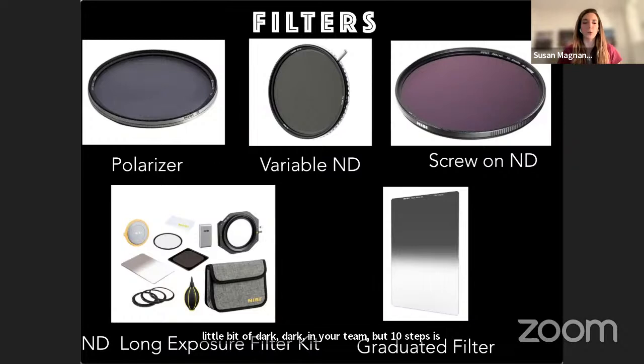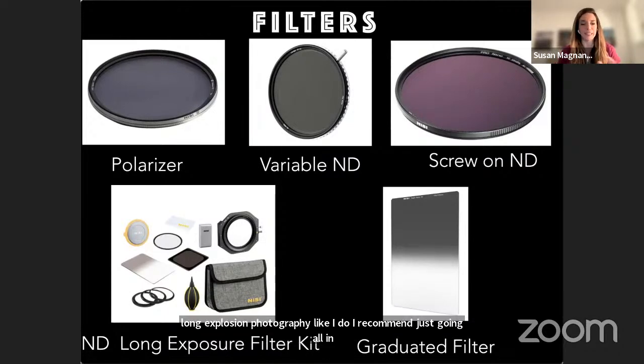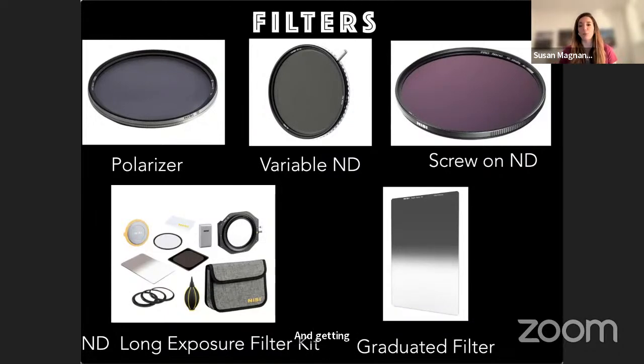When you want to get really into long exposure photography like I do, I recommend going all in and getting Nisi's ND long exposure filter kit. It comes with a 10-stop, a 6-stop, a 3-stop, and a graduated filter. Yes, it does take a little bit longer to put on the ring, but honestly, we're all about slowing down here and making a shot, not just taking the shot. You're able to create so much more by having all these tools at your disposal. So take the time to put the grid on, put your filter in.